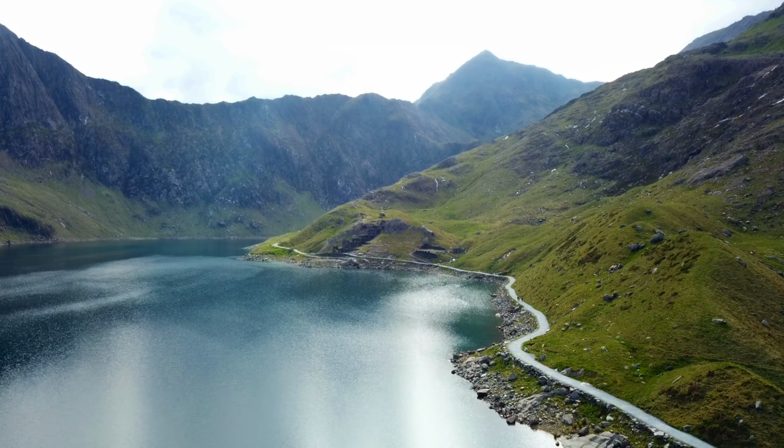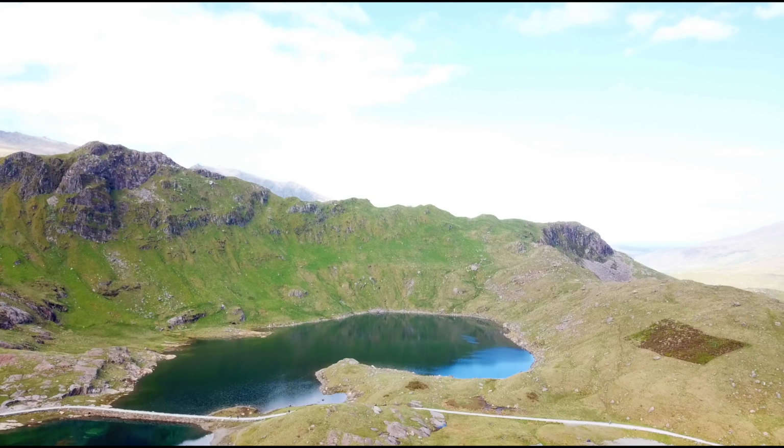This one is a much easier path than the big one. Yes, you just have lots more steps at the end, because obviously you have to get up to the big track and then up to Snowdon. So there's a lot of steps up. Beautiful.